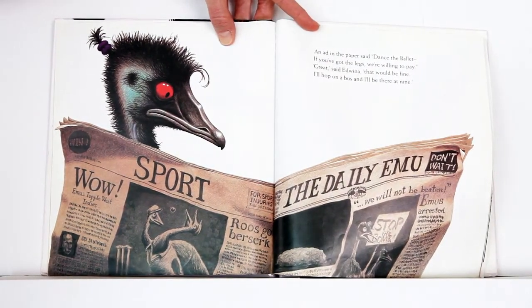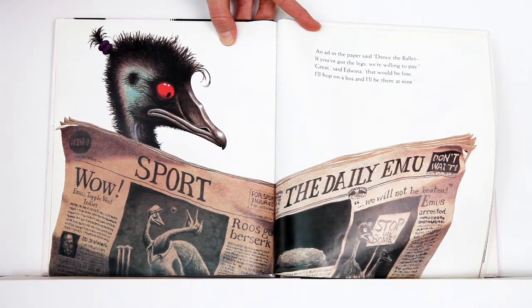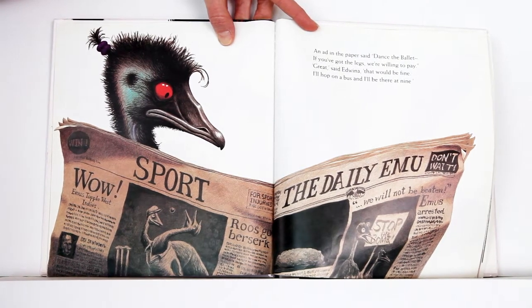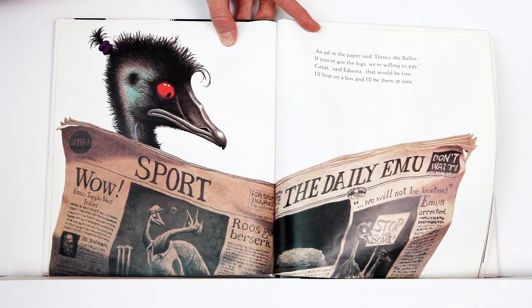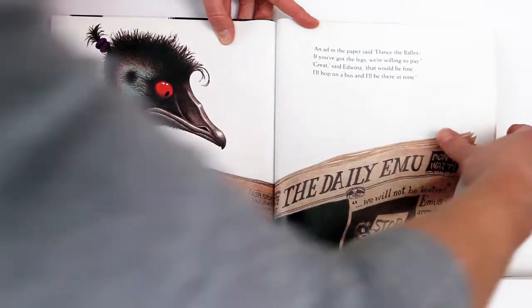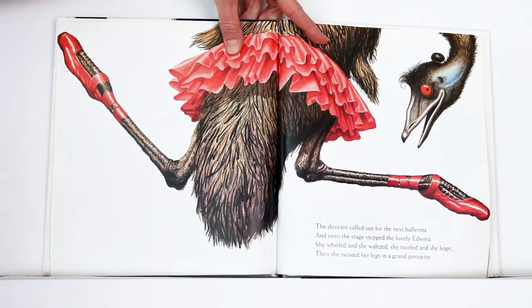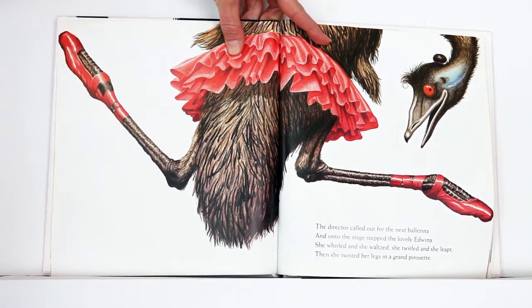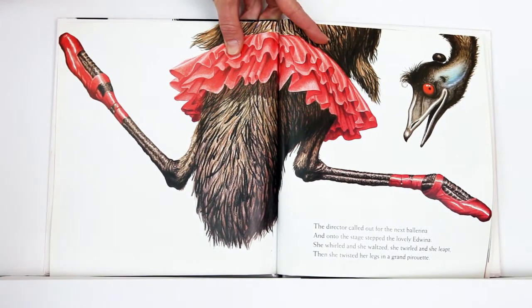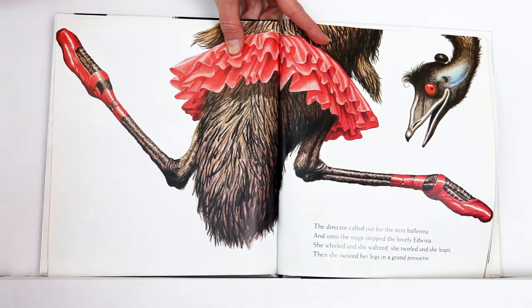An ad in the paper said, "Dance the ballet. If you've got the legs, we're willing to pay." "Great," said Edwina. "That would be fine. I'll hop on a bus and I'll be there at 9." The director called out for the next ballerina, and onto the stage stepped the lovely Edwina. She whirled and she waltzed, she twirled and she leapt. Then she twisted her legs in a grand pirouette.